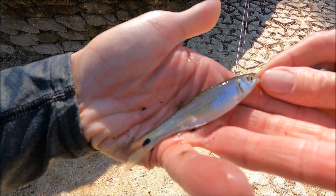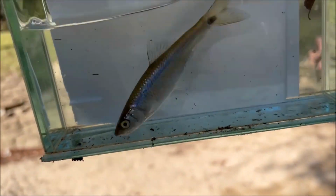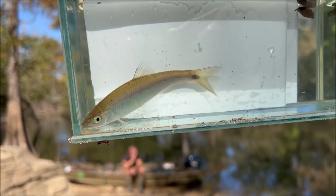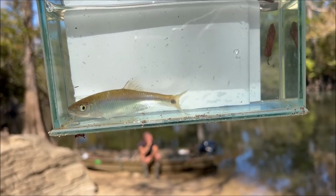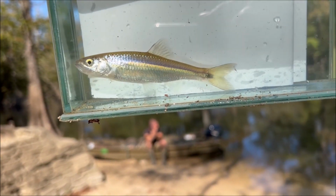Let's see what he looks like in here. Another pretty one. All right, here's Mr. Blacktail. Can I get some freaking sun here? There you go. Yeah, if you nose walk, that's how you. Nice.